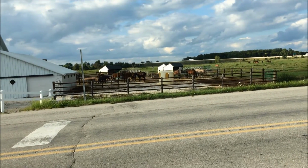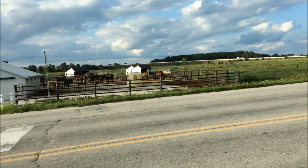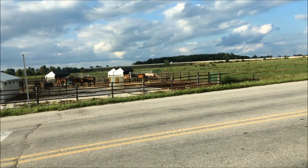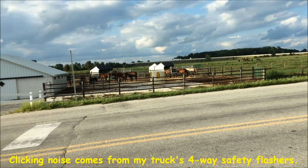I've stopped beside the road to take some video of these horses, but none of them are interested in me because they're all eating out of their troughs.